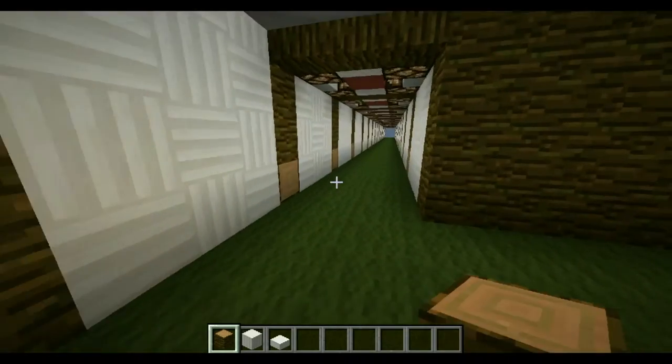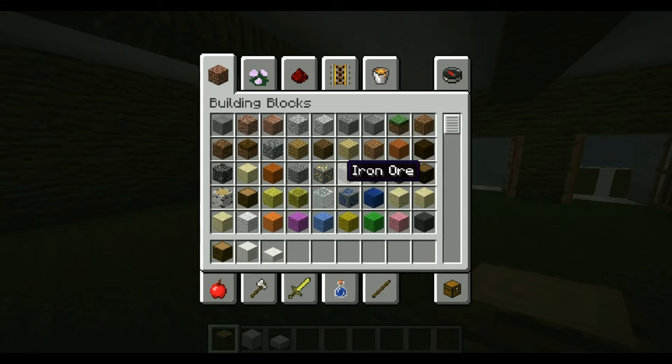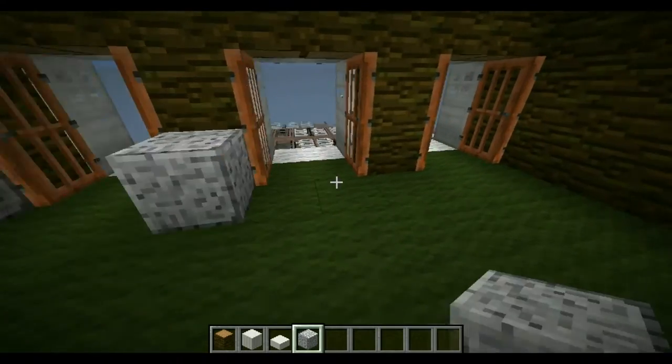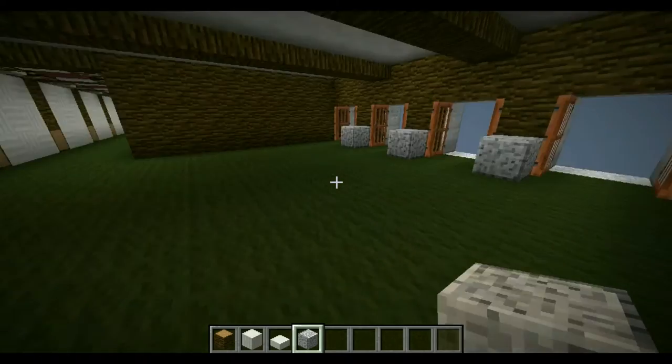I'm just hoping I have enough public rooms and stuff to make this ship stay interesting. And I am not doing a very good job at building a ship right now. So, plant, plant, plant. Will that work? Maybe? Possibly?